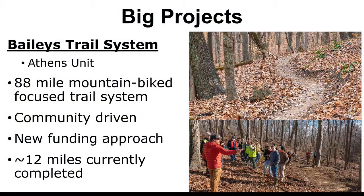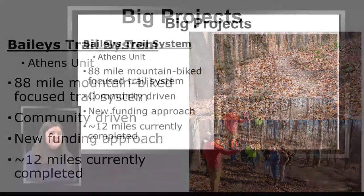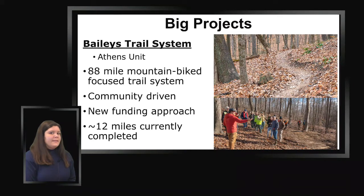Yeah, absolutely. So the first one is this Bailey's Trail System. There's a slide for it here, and this is really a cutting edge project, like you said, and it's an 86-mile mountain bike focused trail system, although it will be open for other uses like hiking. And really the thing that's cutting edge about this is the way that it's being paid for.